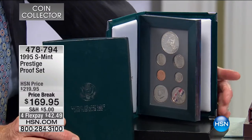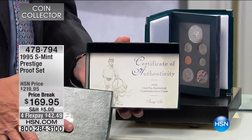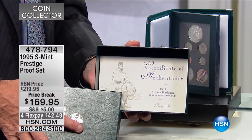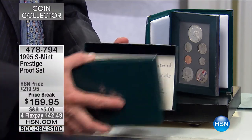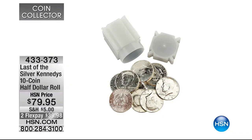Once again, it's a prestige proof set, and this one's like a teal color. And look at the great Civil War drummer that you have on the certificate of authenticity. So you have the Civil War set. There's 6 left. This sells out every single time. Alrighty, we'll keep you posted. There you have it.